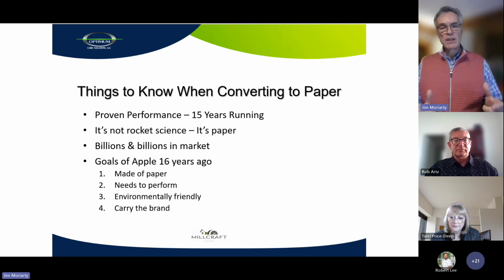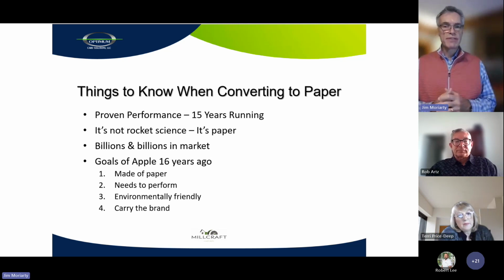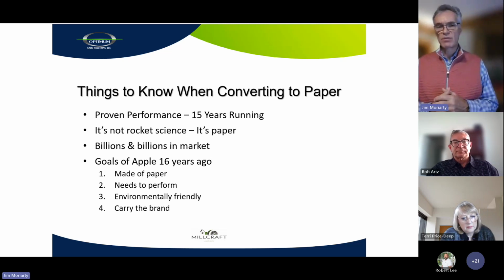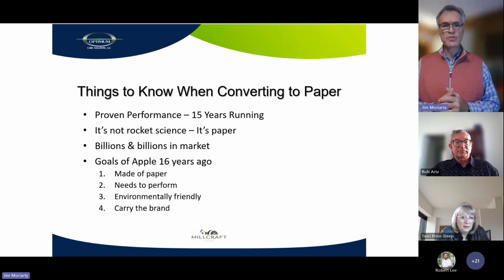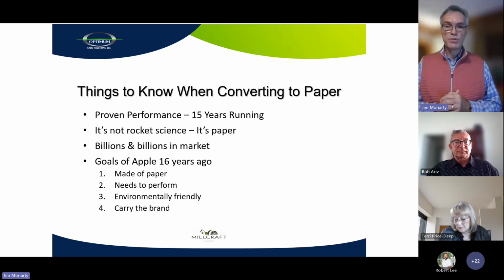However, what we've been able to show in this 15 years running is it approaches the physical properties of plastic, and it replaces that single-use plastic. So it's been commercially adopted, and later in the presentation we'll see the number of brands who have embraced this. Billions and billions are in market today. I know that sounds like a familiar restaurant, but that's the truth.